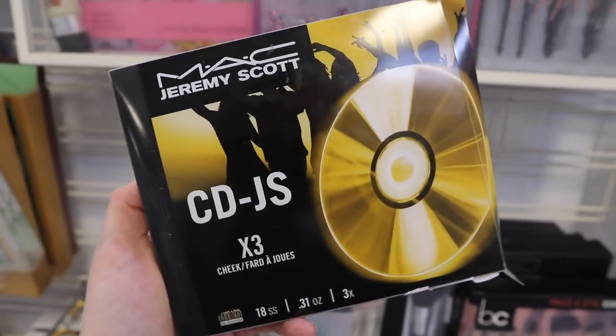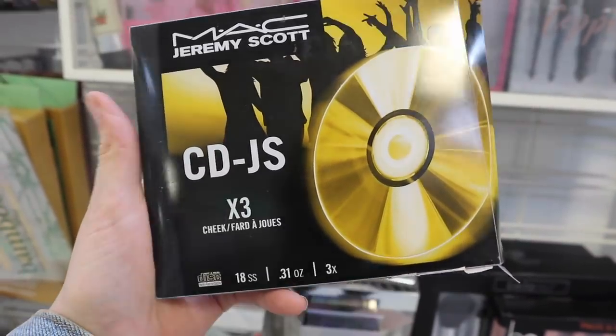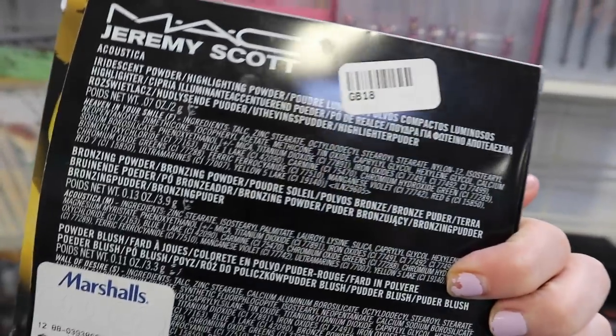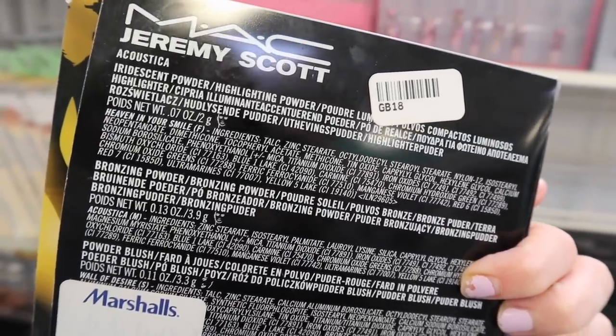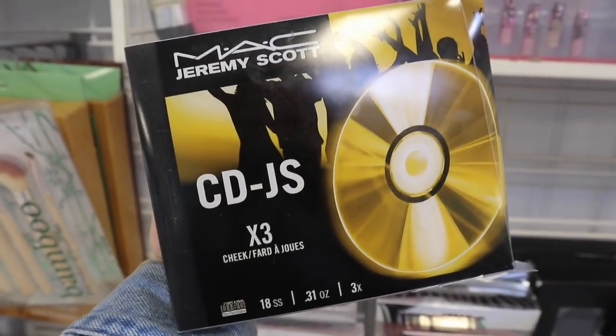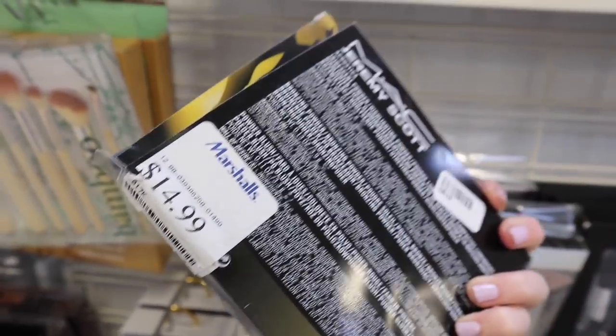Okay, this is a nifty little find, the MAC Jeremy Scott collaboration cheek palette. Is that what it is? Iridescent powder, highlighting powder, bronzing powder, blush. Sounds like a pretty cool little palette. I have not seen this before, so that's pretty exciting. It was also the price of $14.99, which isn't bad.